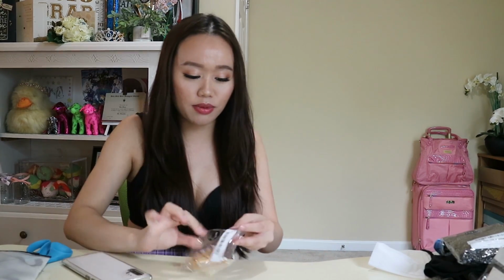Ooh, I got this little hairpin. I don't know, I'm obsessed with hairpins lately. So.